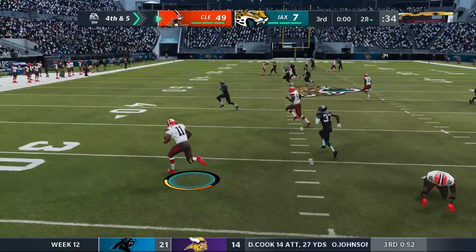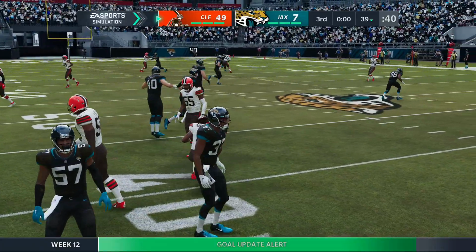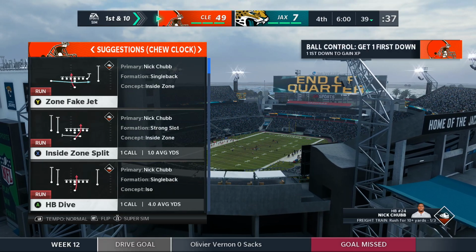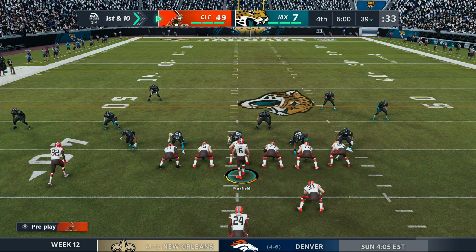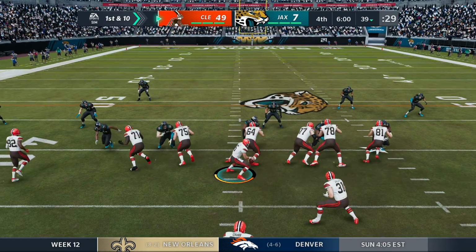This is brought in at the 21. And they're not going to get to the line to run another play. So we will switch ends as the 3rd quarter has come to a close. The Browns drive about to get started. We find ourselves here in the midst of a one-sided affair.